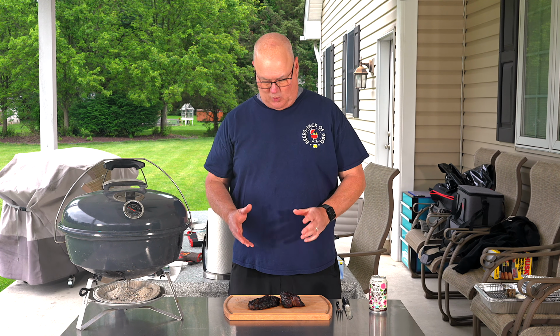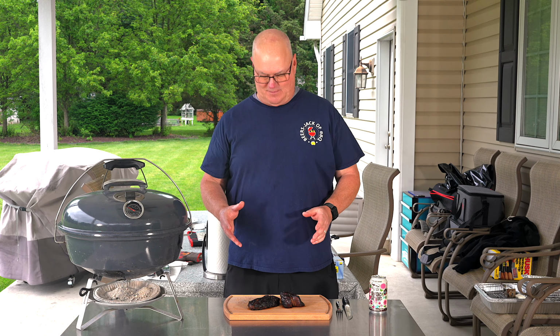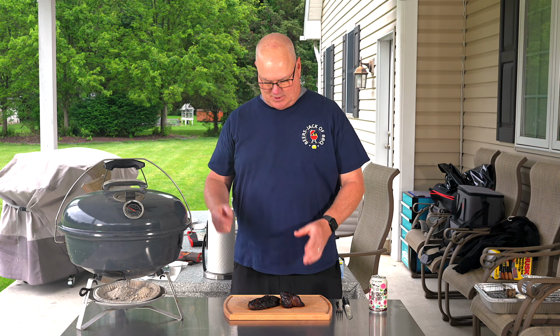Here we are, end of the cook. Two Wagyu chuck eyes from Hassell Cattle Farm. And you saw me just had the MeatStick V in there. Probed them the whole time, seared them, just kept searing them until it was kind of done.